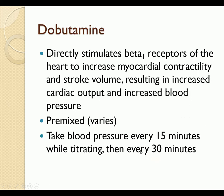All right, the next one is Dobutamine, which is not our first drug of choice for hypotension to increase blood pressure, but it is a drug available if we need it. This directly stimulates beta-1. Beta-1 we know is the heart because we only have one heart. Beta-2 receptors would be the lungs because we have 2 lungs. So it works on the heart to increase contractility and stroke volume. Comes pre-mixed. Again, we're going to take our blood pressure per that pretty common protocol of every 15 minutes while titrating, and then every 30.